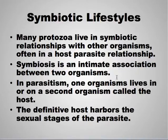Many protozoans exist in symbiotic lifestyles. Symbiosis is a general term. As you will recall, it only means that there's an intimate relationship between two organisms. In parasitism, that relationship is negatively impacting one of the organisms involved and positively impacting the other. Not uncommon with some of the protozoans.